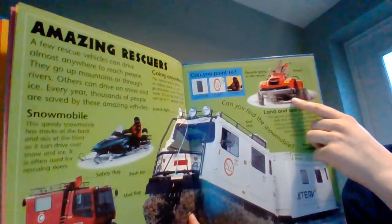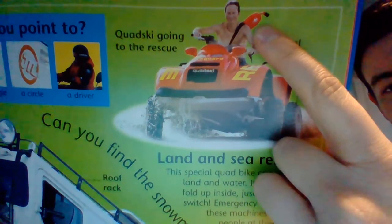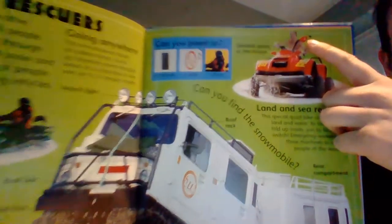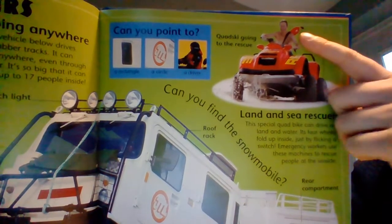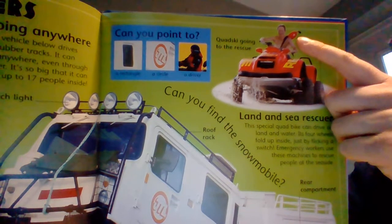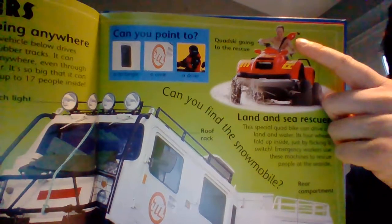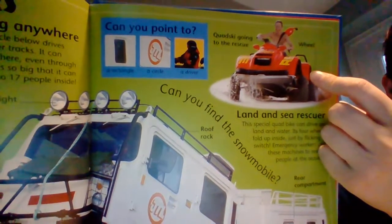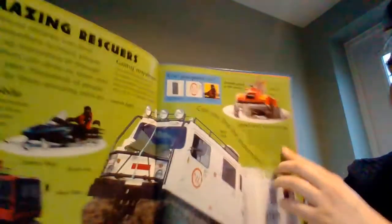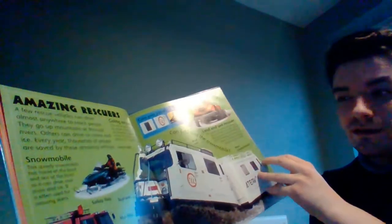You've also got people like, I can see here, a symbol that helps me know that this is a lifeguard. And so lifeguards are extraordinary people because they help to save people if they're getting a bit stuck near the seaside and maybe they're struggling to swim or maybe they're getting a bit swept up in the water, and so they could come along in vehicles like this to see if they could help. Wow, that's very exciting. They were definitely amazing rescuers.